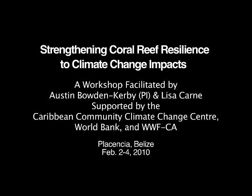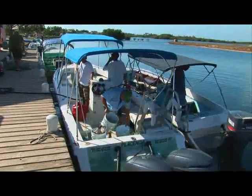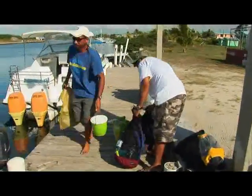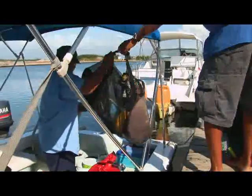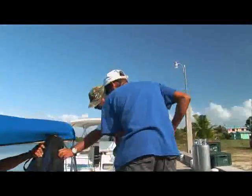And this is really the only widely recognized form of climate change adaptation, is to get the reefs healthy. I'm in Belize, helping the community of Placencia and Belize in general to begin a coral restoration program focusing on 2 species of corals that are critically endangered. And these corals, the staghorn and the elkhorn corals, are a tiny fraction of what they were in the past.